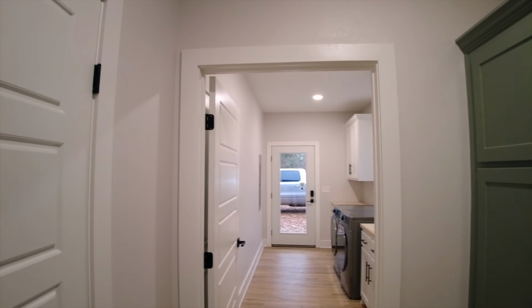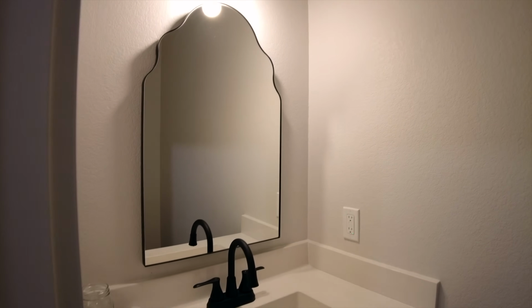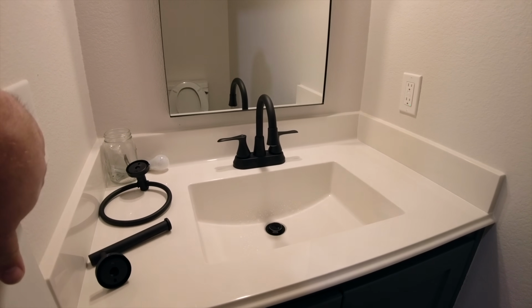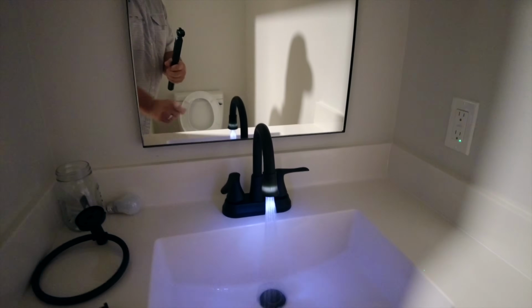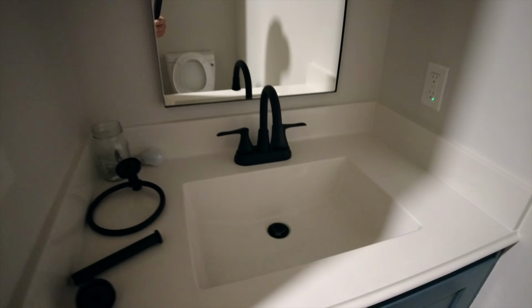And then we come in here and we have our half bath. Because we have the Jack and Jill on the other side of the floor plan, a lot of times that calls for having a half bath over here that your guests can use. Another little cool feature that we put in this one, I'm going to have to turn the light off to show you, is we put a faucet with LED lighting in that one. Just kind of a cool custom feature that they wanted. So we do have a half bath over here for guests in the mud room.